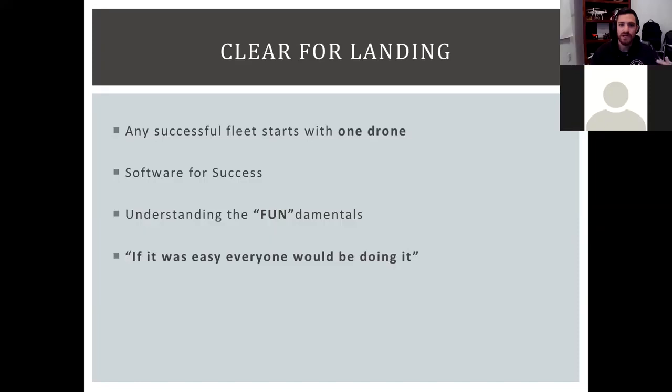But with the right support and tools, it can be easy. So now you have the hardware, you have the software, you've got the tools. And through this cohort, you will be able to develop the operational procedures to be successful. And that's what we're here to help you develop.